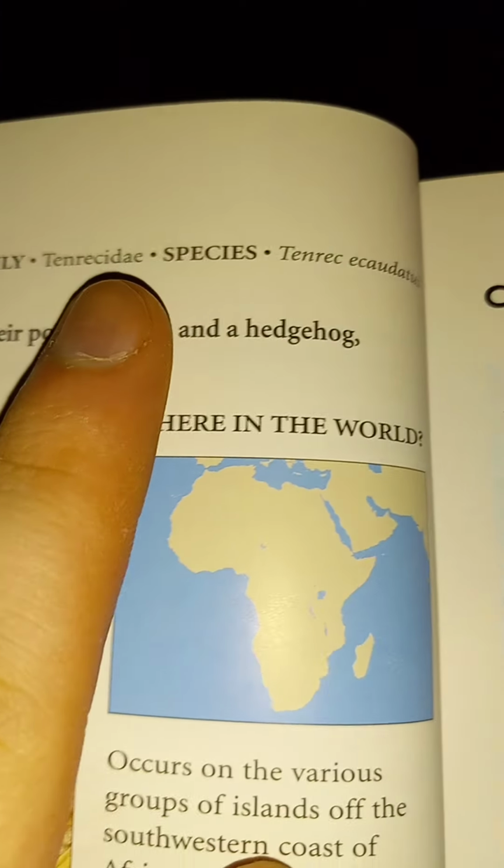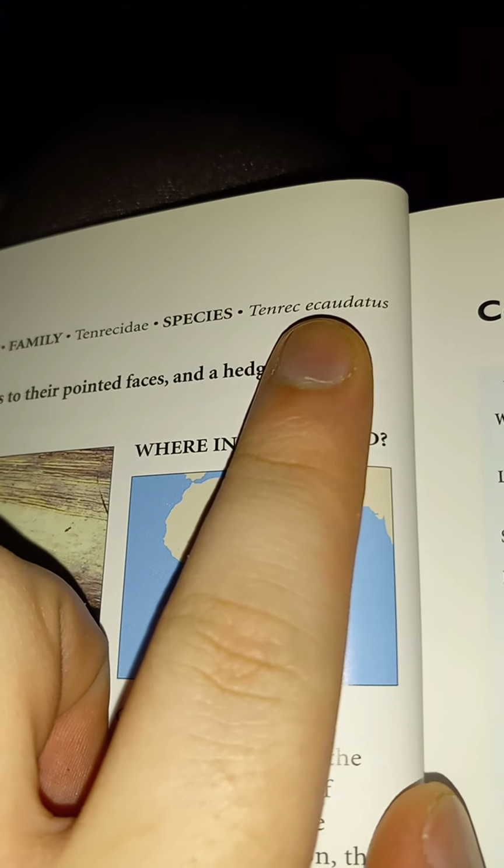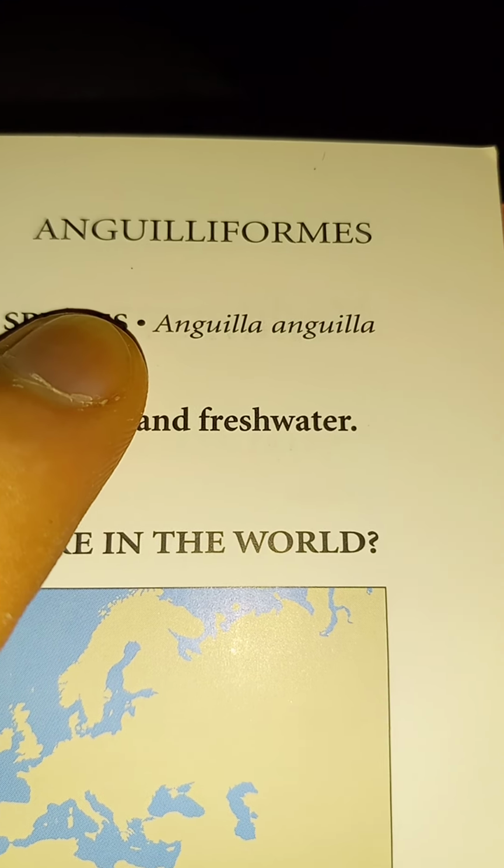The order, the family, and the species name in Latin. And that goes for everything, just as an example for this one. Right there next to my finger.